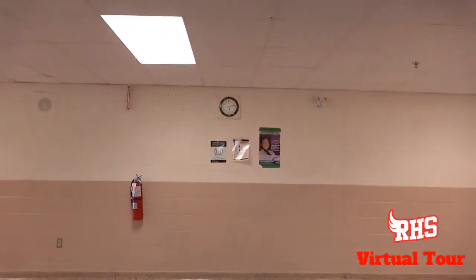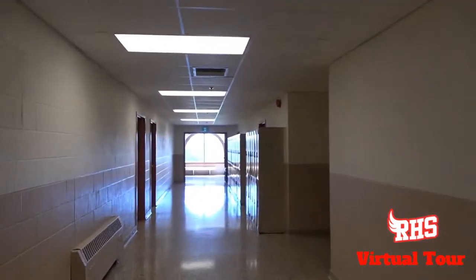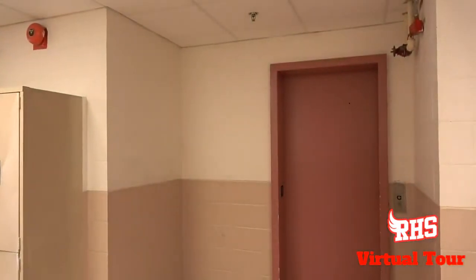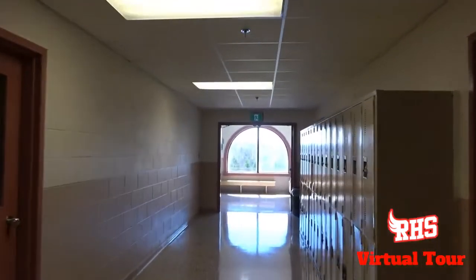As we enter into the far hallway in the C building, we have more classrooms here, including some of our science labs, and we have the elevator that will take you down to the first floor or the basement of the C building. It's one of the two elevators in the building.